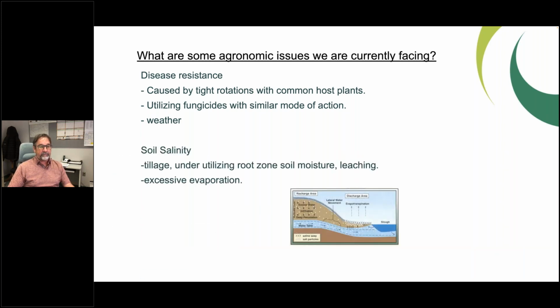Next, soil salinity has been a big issue, and that's traditionally caused by tillage. And what's happening there is we're underutilizing the root zone soil moisture. We're getting leaching in early spring when those annual crops are quite small, and that's contributing to water tables and saline seeps.